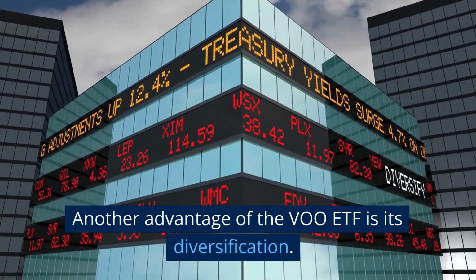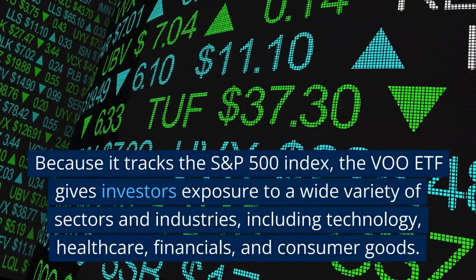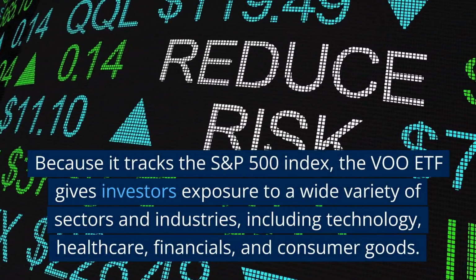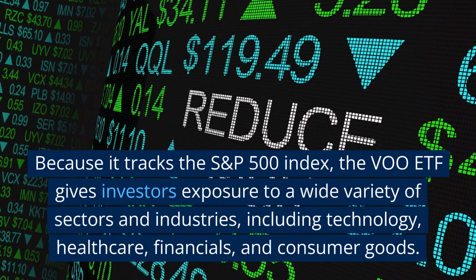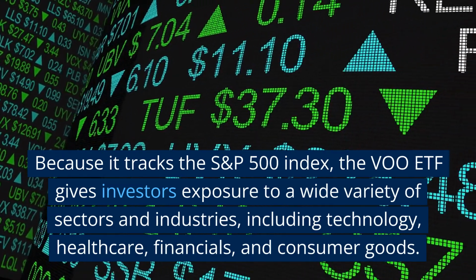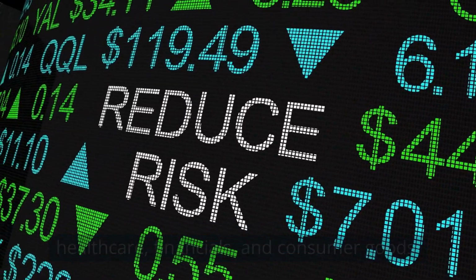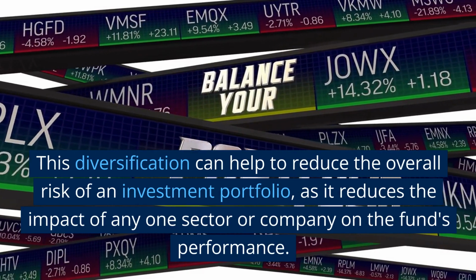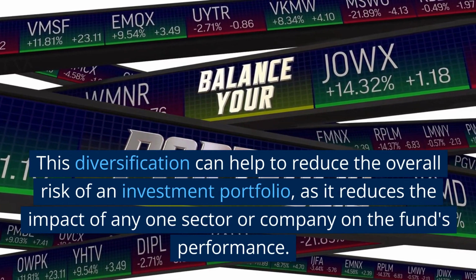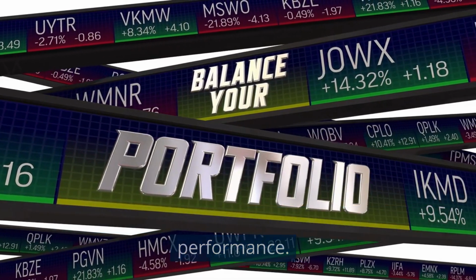Another advantage of the VOO ETF is its diversification. Because it tracks the S&P 500 index, the VOO ETF gives investors exposure to a wide variety of sectors and industries, including technology, healthcare, financials, and consumer goods. This diversification can help to reduce the overall risk of an investment portfolio, as it reduces the impact of any one sector or company on the fund's performance.